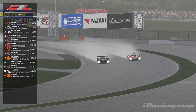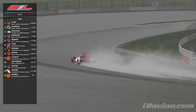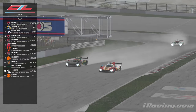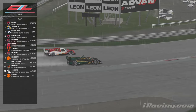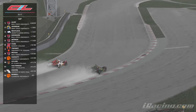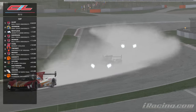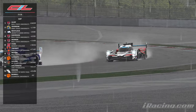And here we go. This is for 10th. This is Clint Halterman looking around Athena Leclerc for 10th. They're side by side through turn five. It's going to be Leclerc on the inside into the turn six hairpin. And Leclerc is going to hold it for now. Halterman got out on the curb and got a little slidey there. So he'll forfeit the spot to Leclerc for now.